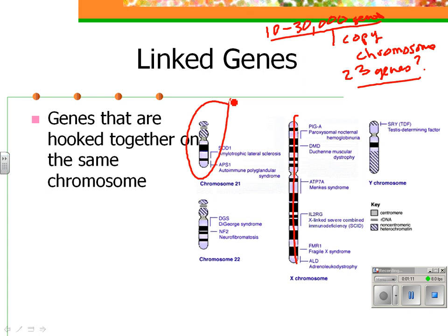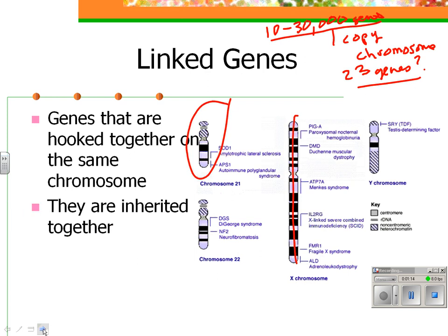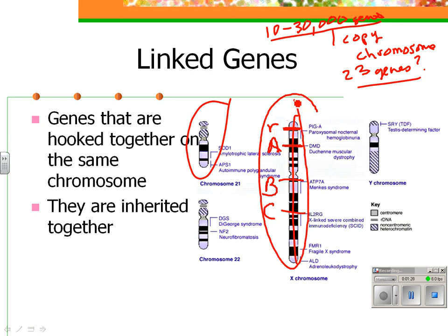So, linked genes are genes that are on the same chromosome. That means that if your parent has a recessive copy of a gene up here, and a dominant copy of a gene right there, and another dominant copy right there, they will pass all those dominant and recessive genes on to you together. If this is your dad and he has dominant, recessive, that's exactly what you're going to get from him. He's going to give you this whole chromosome. He's not giving you parts of chromosomes. He's giving you the whole thing.